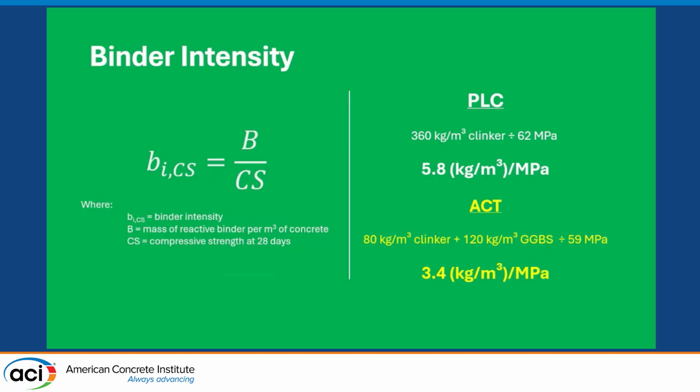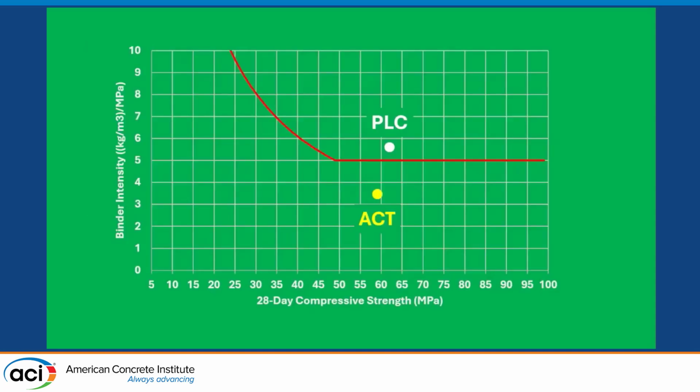So if I come back to the calculation of binder intensity that I presented previously, here with the PLC, where it's about 90% clinker, we end up with a binder intensity of 5.8 kilograms per cubic meter per MPa, whereas with ACT, considering we have that high limestone filler content, we're much lower at about 3.4 kilograms per cubic meter per MPa. And so if I put this on the same chart that I showed at the beginning, we see that the reference concrete is in line with what we expect for concretes prepared today in industry, whereas the concrete prepared with ACT scores much lower.